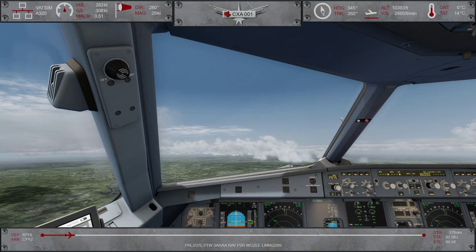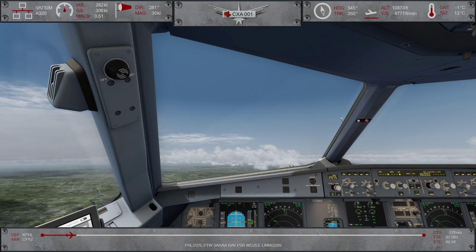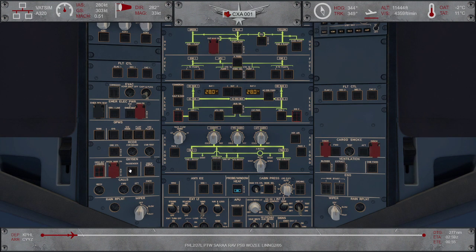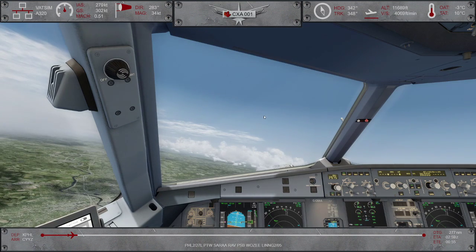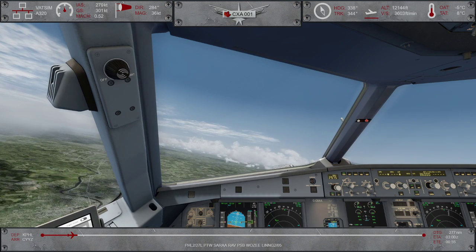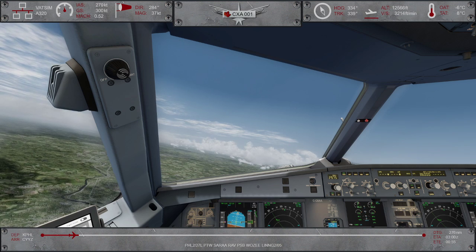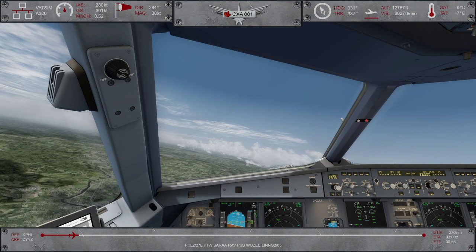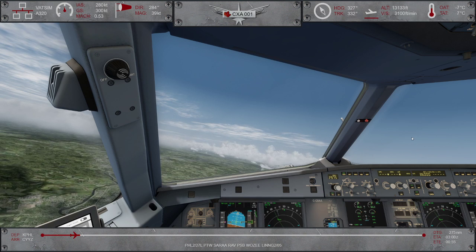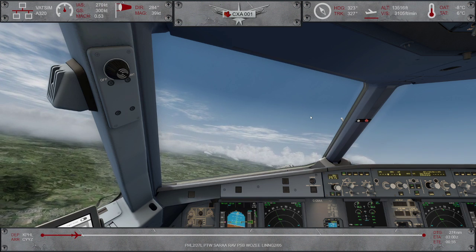American 1228, you're 5 miles from Martin, turn left heading 240. Maintain 3,000 until established. Cleared ILS 27 right approach. 240, cleared for ILS 27 right approach, American 1228. American 1228, Philadelphia, winds are 200 at 4, runway 27 right, you're cleared to land. Cleared to land, American 1228.